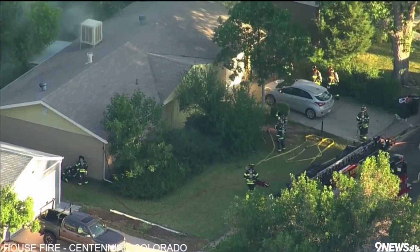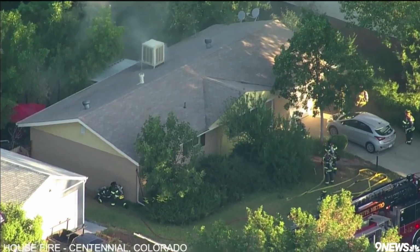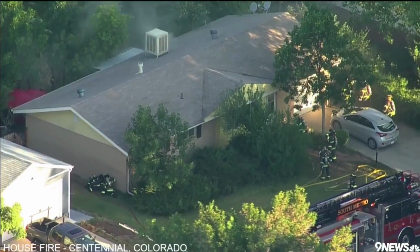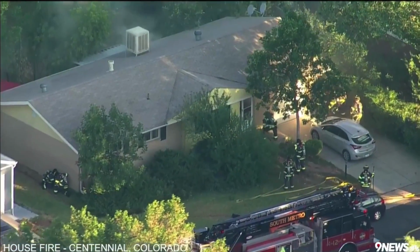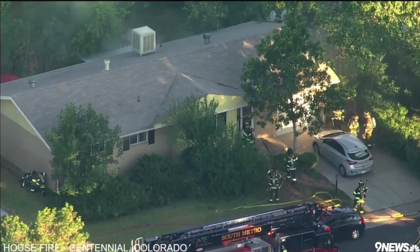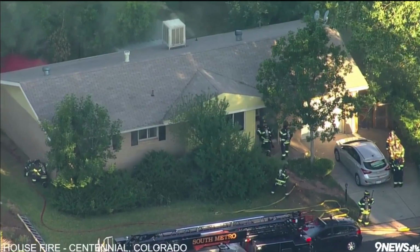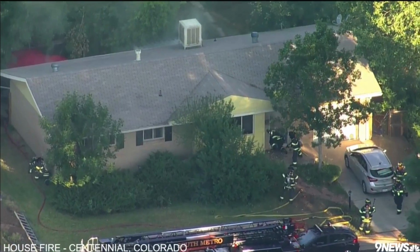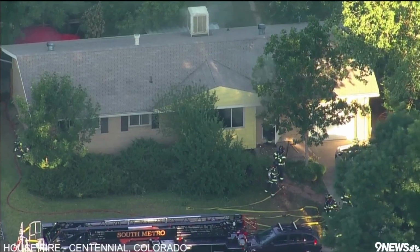Copy, 650. Command, engine 14. 14, go. We got water in the basement. Bravo Charlie 4. And looking at the back door here, we got the stairs straight into the basement off the Charlie 5. Okay, confirming you transition. You're going to go ahead and make your way for fire attack into the basement on the Charlie side, correct?